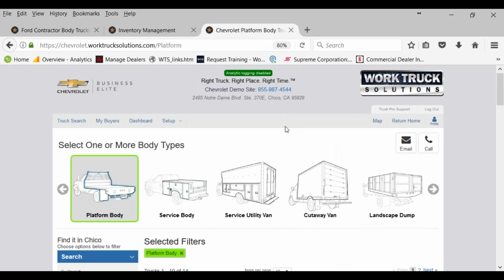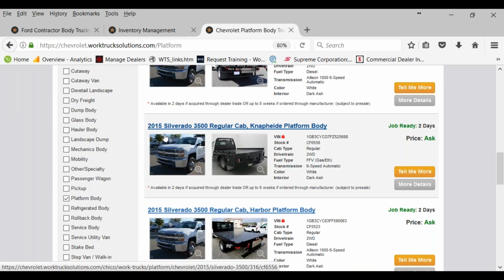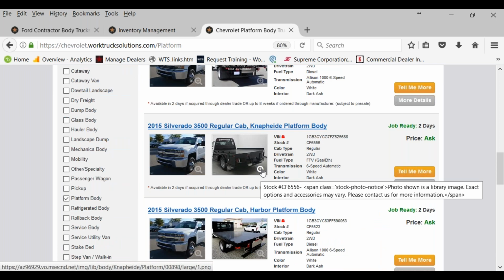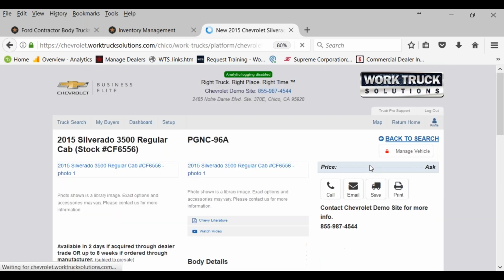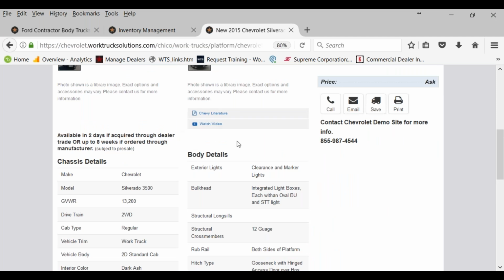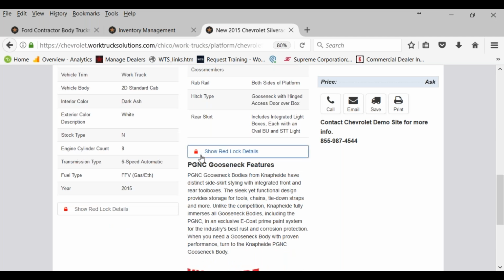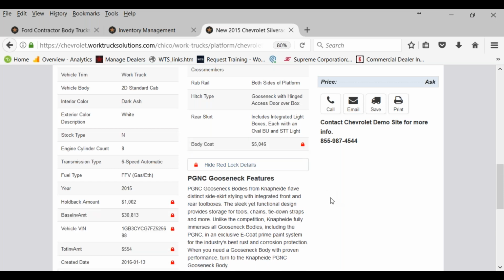From the management side, from the Truck Pro side, when you start looking at vehicles and you have a buyer that wants this particular Knapheide platform body, you can go ahead and click on it. It's going to give you all the information. Knapheide, Supreme, and Reading are supported body manufacturers, so you're going to get a little extra literature and videos from them in most cases, and you're going to get Red Lock items. For those of you who are Work Truck Solutions dealers, and those of you who are not, remember these are dealer eyes only. It means your buyers will never see that information. Now we're going to show you body cost.